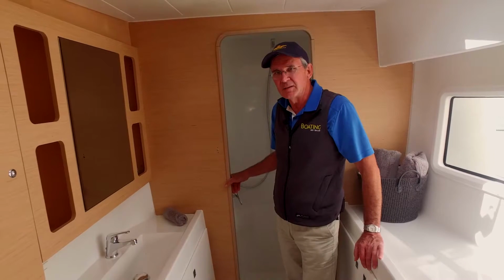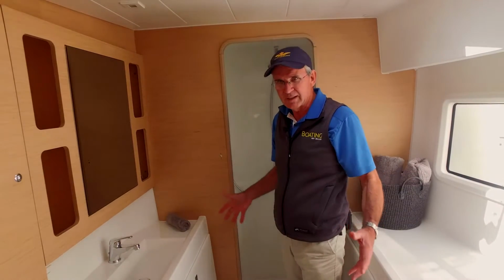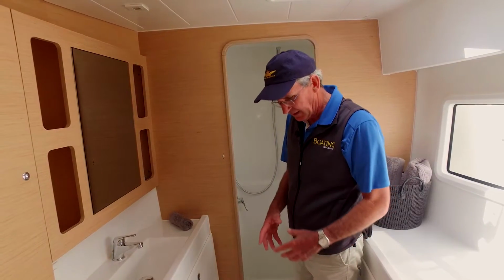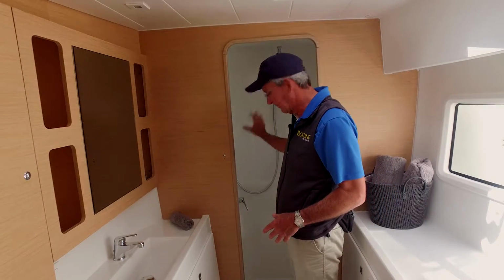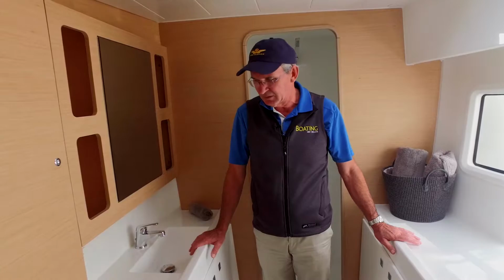So this is the bathroom on the starboard side. It's the master suite bathroom, and unusually, again, I guess it's a function of the space, they've managed to create a completely separate shower, a vanity over here, and an electric toilet. Again, more space than you'd typically find on a 42-foot vessel.